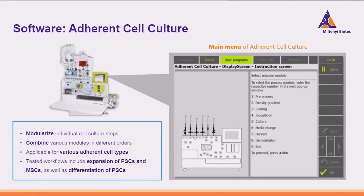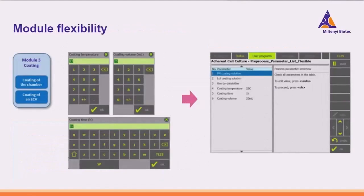And the users can freely select and combine these different modules in different orders. As a result, very complex workflows, such as expansion and differentiation of human PSCs, can be realized on this CliniMACS Prodigy adherent cell culture process. Within each module, the users can also set up the cell culture parameters according to their established SOPs. For example, in the coating module, the users can set up the coating temperature, the coating time, and the volume of the coating reagents according to their established SOPs.